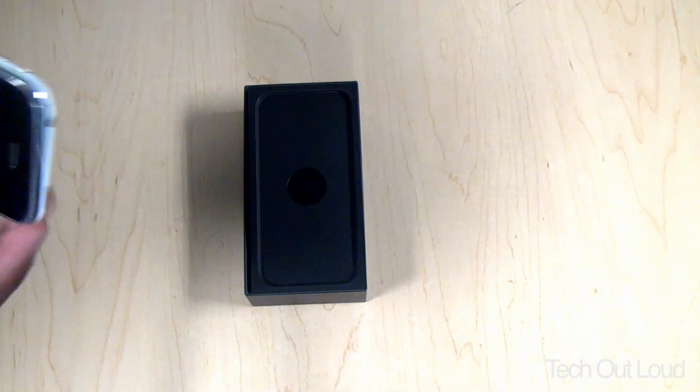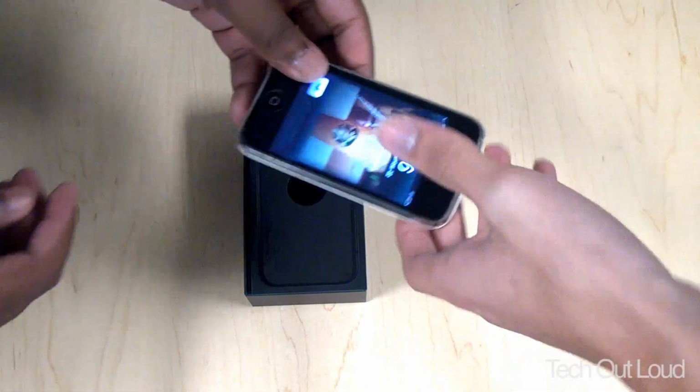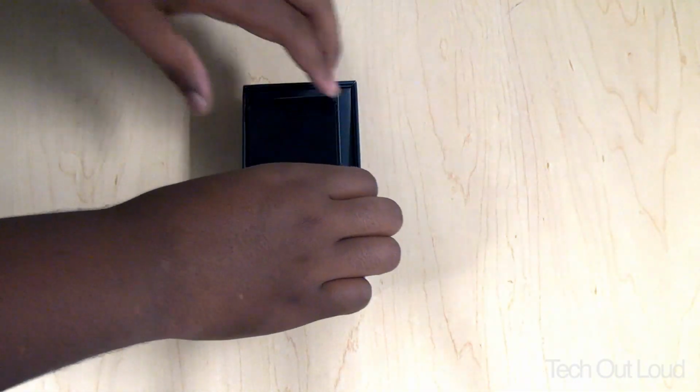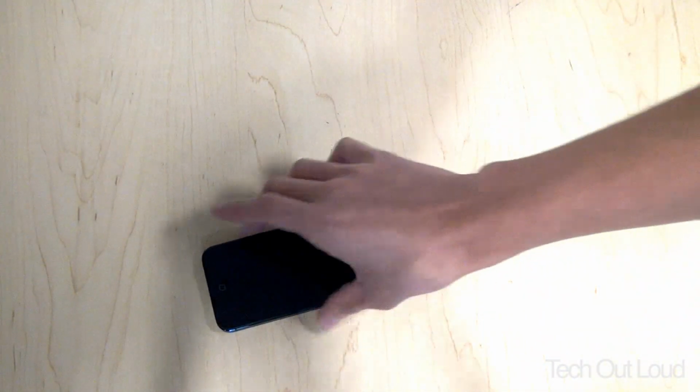I'm just kidding. This is just Alex's 3G. This is not the iPhone 5. That's not the moment you've been waiting for. Now, here we go. And here it is. Here it is, the iPhone 5.